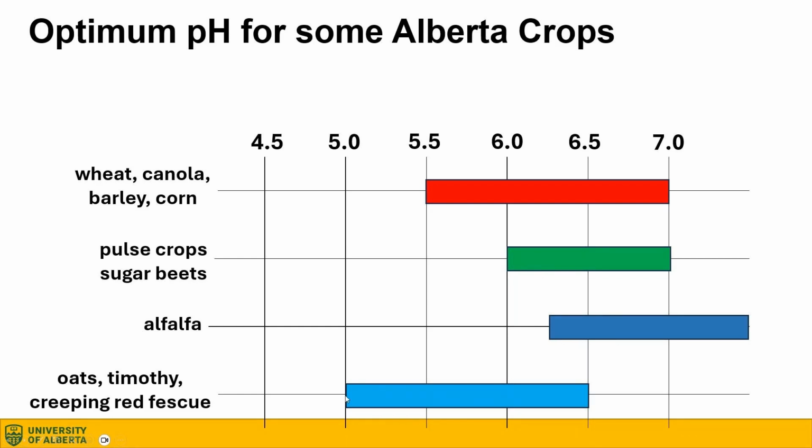However, we have some crop options that will grow under low soil pH, such as oat, timothy, and creeping red fescue. The question is, do we want to mess up our crop rotational strategies now to start growing only oat in rotation, maybe with canola, or do we want to keep pulses and alfalfa in our rotational strategy? That's something that we will need to address.